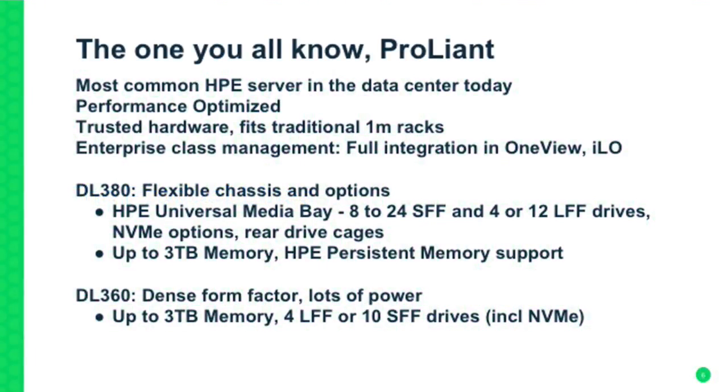All right, so the one you all know, ProLiant, and this is kind of the standard line of rack servers here. You're talking DLs, MLs, things like that. Really here, it's about the DL380 and the DL360. So you're going to be able to fit in a standard rack, put these in colos, 2U and 1U form factors that a bunch of people have, but with our particular, obviously, HP brand of value.